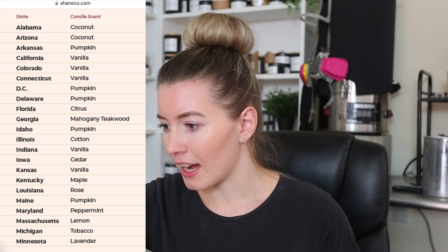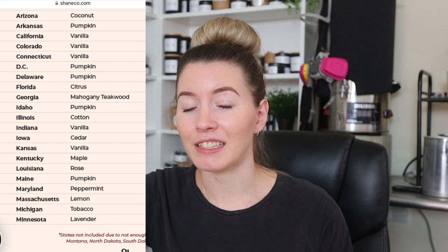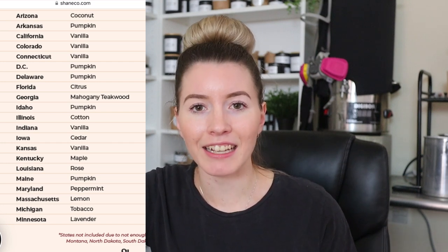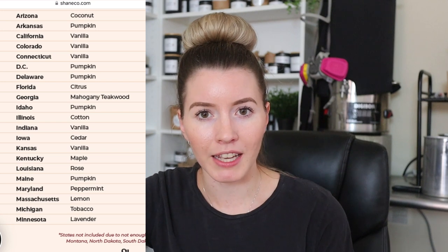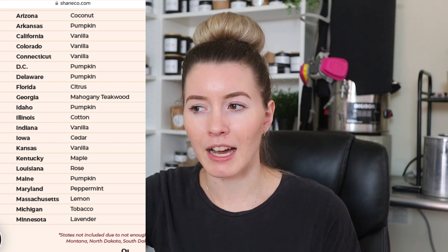So that makes sense to me that citrus and Florida would go together because it's very tropical over there. Idaho, pumpkin. We got Illinois is cotton. That's another scent that is very popular and something that a lot of people want, that clean cotton kind of scent. Linen, anything that's fresh, like fresh laundry, cotton, something like that. People really like that. It's very neutral and it's something that is not overpowering. And people really like that scent.